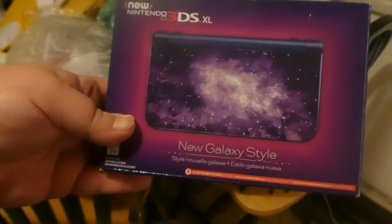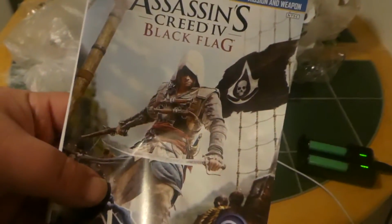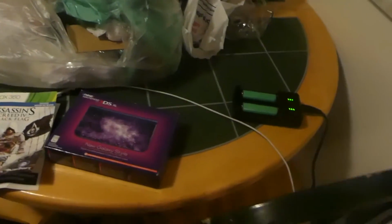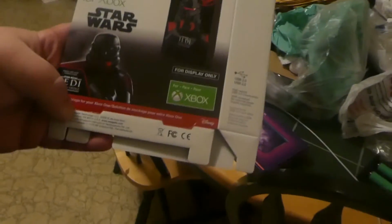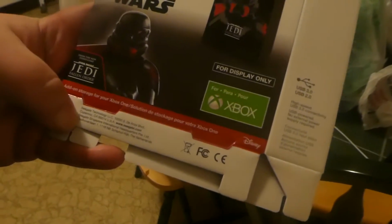And that is gonna be it. But tonight we found the 3DS XL Galaxy style box. We found Assassin's Creed 4 Black Flag cover art. And we found the box for the game drive for Xbox, the Star Wars Jedi Fallen Order. So we didn't find much tonight.